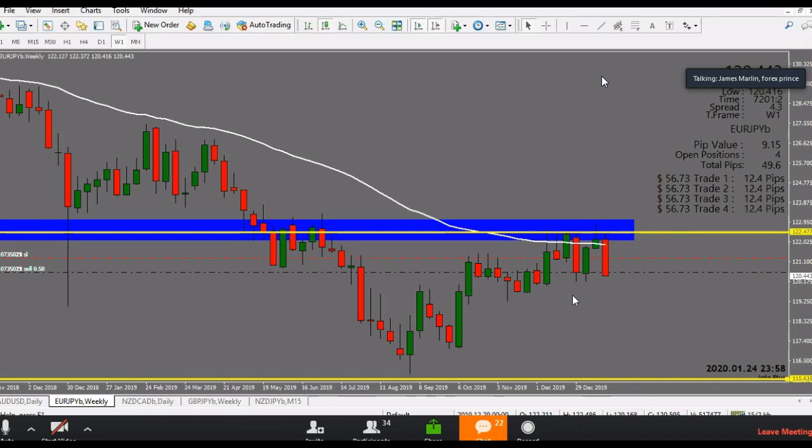Candle structure, market structure, support and resistance, trend line bounces, and trend line breaks. That's all it is. All price is doing is going from zone to zone. It's either going to respect that trend line or it's going to break it.